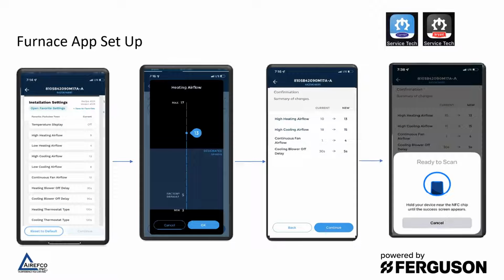Once you're in the setup application, you will see all the airflow settings and temperature settings that you have, and there'll be a slider where you can change the airflow. Once you're done making these settings, it will show you what the current settings in the furnace are and what the new settings are that you have selected. If these new settings are what you want to put into the furnace, then you are ready to scan your new settings into the control board on the furnace.